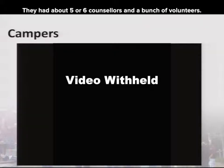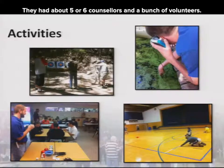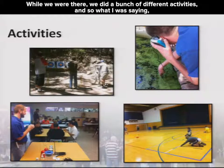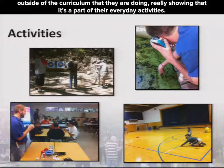They had about 5 or 6 counselors and a bunch of volunteers. Okay, while we were there, we did a bunch of different activities. As I was saying, we did do some science curriculum, but the point was really to get them excited about science outside of the curriculum they were doing, really showing that it's a part of their everyday activities.